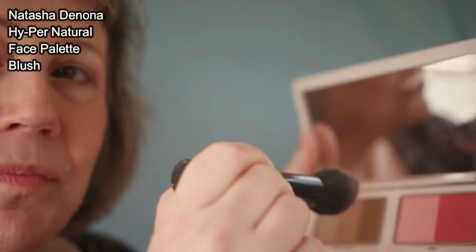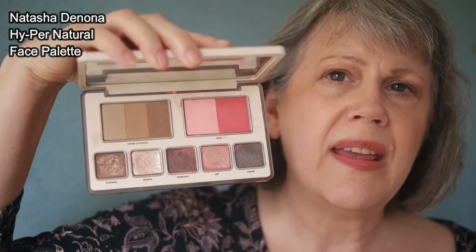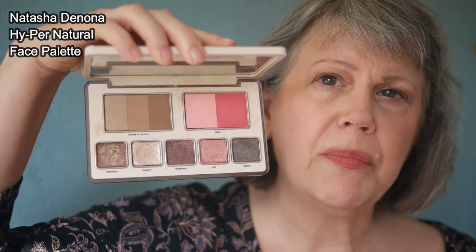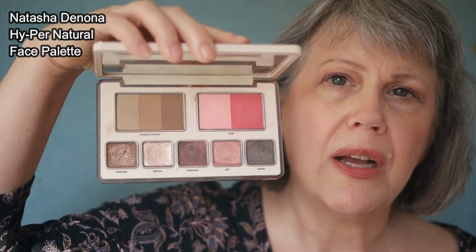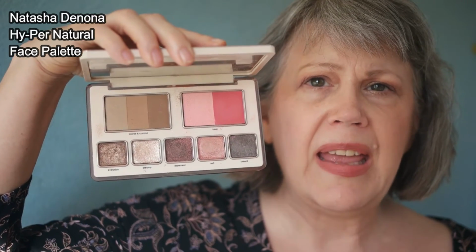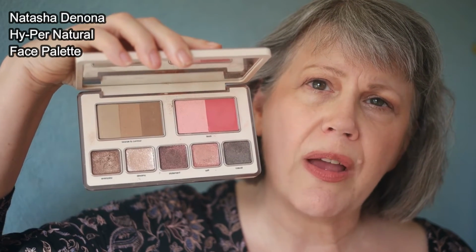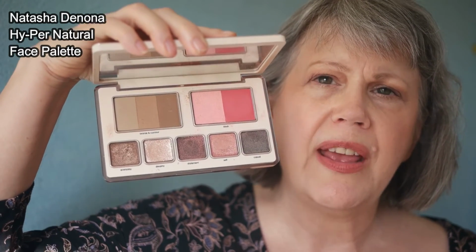And I have tried this out on a number of occasions, and I have found that it has been perfectly fine on my face, and it hasn't caused any irritation at all. So it looks like this, and it has 5 eyeshadows in it that you can apply with your fingers, and then it has a blush section here which has 2 different colors of blush, and it has 3 different colors of bronzer. And these are powder products, but they're fairly soft products, so I could put this on with my fingers and blend it in.